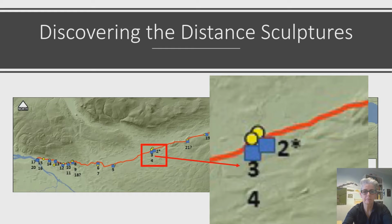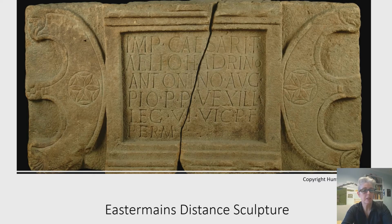Now here is the Eastermains distance sculpture. It was discovered in 1740 and purchased by the University of Glasgow to join the rest of its collections in the Hunterian Museum in 1744. Now, regrettably, its provenance is uncertain insofar as its discovery was recorded only as east of Kirkintilloch Fort. We have no more information than that.